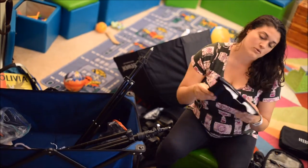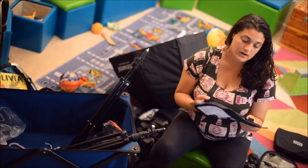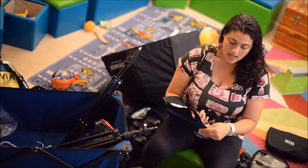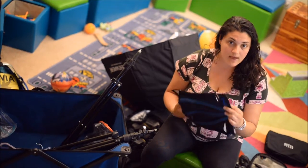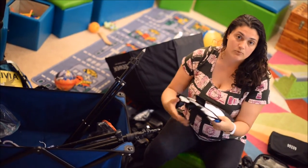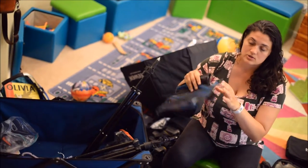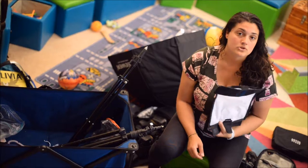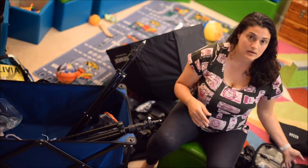I also have a Rogue Flash Bender that does a very similar thing. This is a great little flash, again, if you're flying and you need a miniature softbox effect or a reflected light effect. This would be a great little throw in your bag for the airport. This is the Rogue Flash Bender. I have used that on a couple of shoots when I was traveling and didn't have a lot of space.